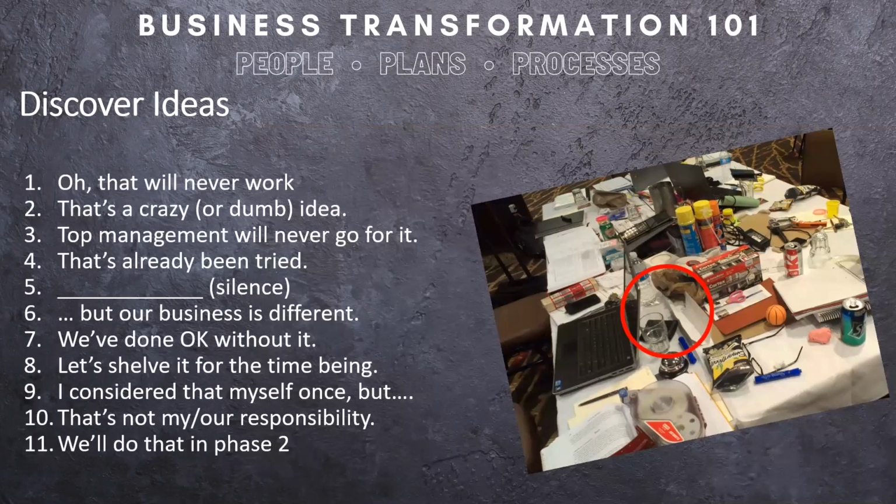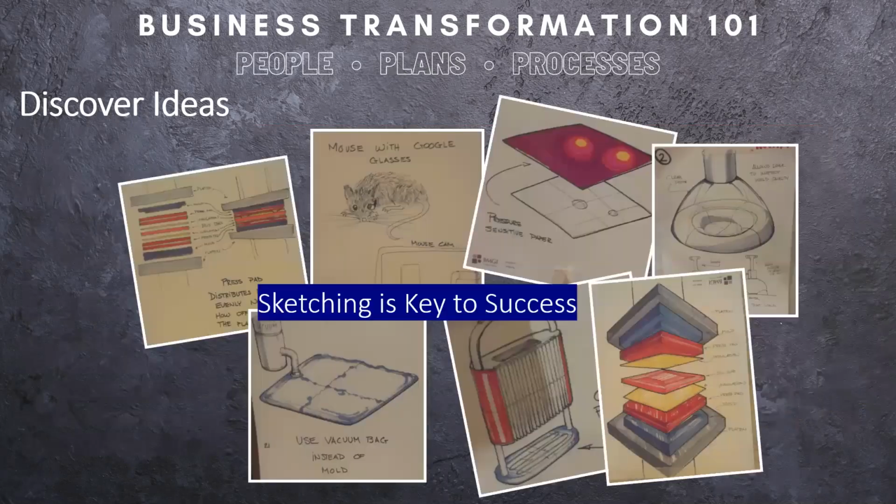When we discover ideas, we do not want to kill any ideas, as we are looking for an exhaustive list of ideas. We need to modify behaviors: encouraging playfulness and discouraging killing ideas are important characteristics of this phase. Sketching ideas is also an important characteristic of this phase.